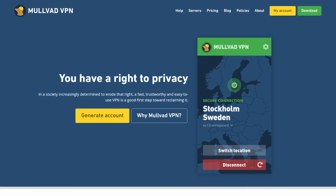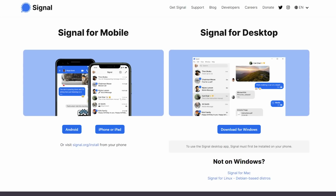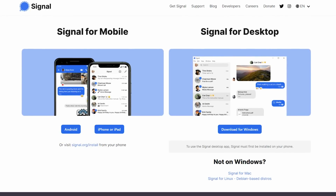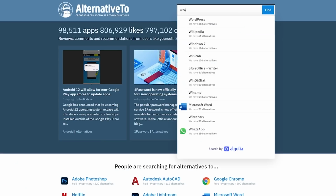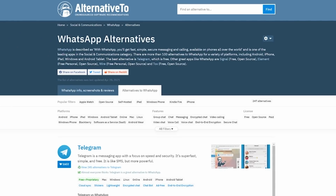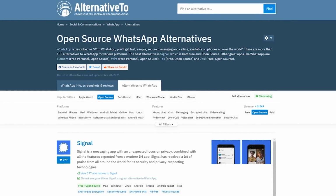Some VPNs like Proton VPN, iVPN, and Mullvad have open source clients. Signal has a desktop program that's open source, and all recommended browsers mentioned in Zone 1 are open source as well. Just go through your list of programs and type each of them into alternative2.net with the open source filter and see if there's something you can switch to. It's okay if your OS isn't completely open source.